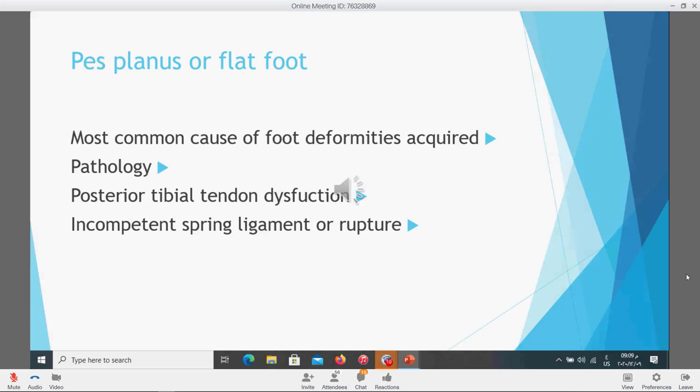Another condition we call pes planus, or flat foot. The most common cause of flat foot deformities is acquired. Flat foot is usually a problem raised by mothers because it is common in children and less common in adolescents and young adults. In children it may be pathological, or it may be just a physiological flat foot. In children with ligamentous laxity you find flat foot.